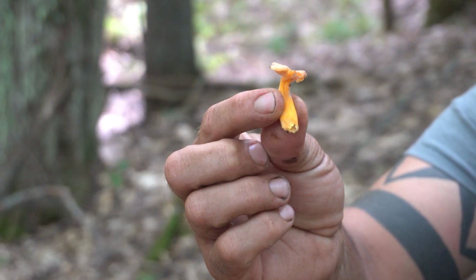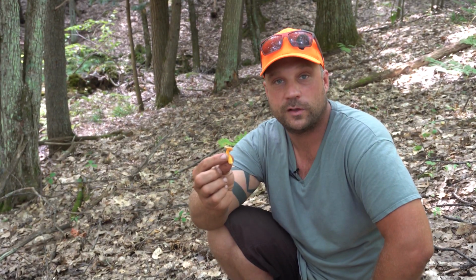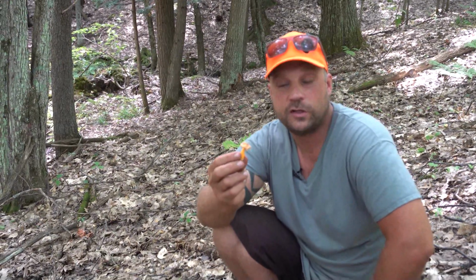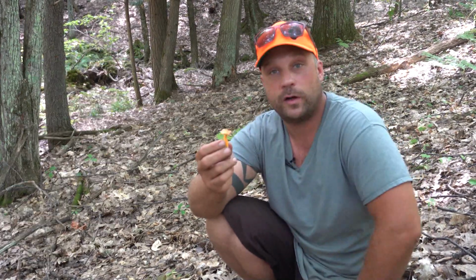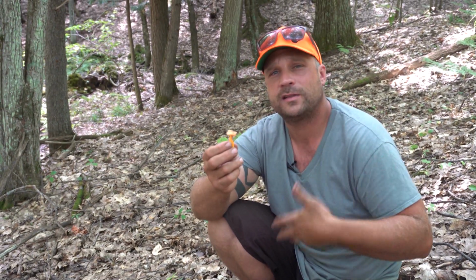Chanterelle tubiflorus, otherwise known as the yellowfoot chanterelle. This is my favorite mushroom to saute and serve with the bratwurst. It takes a lot of them to make a dish, but what I do is I get them going in a pan with some butter, and then I have some shallots or onion or whatever going in there, some fresh herbs.